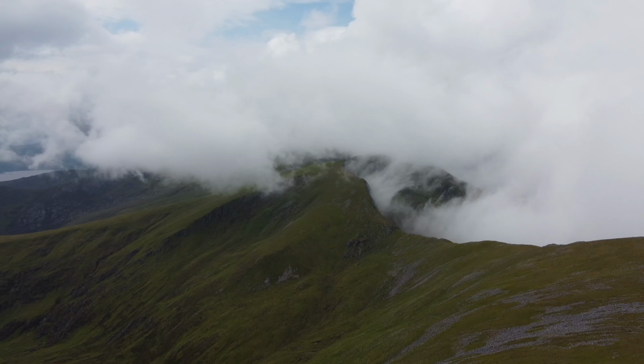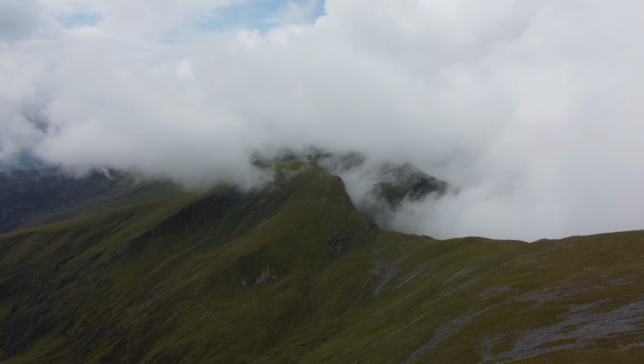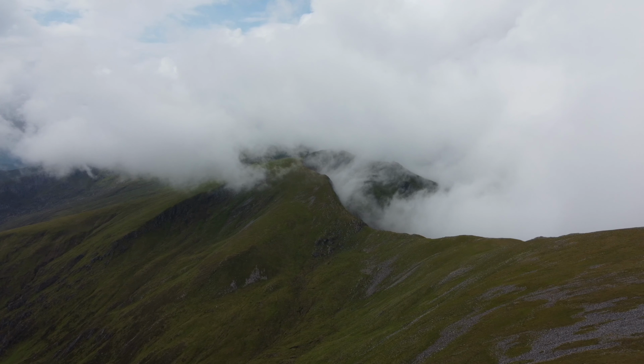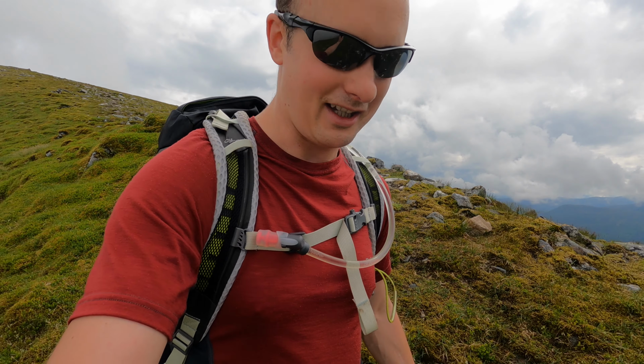It's quite cool walking along the ridge here. There's a bank of cloud just sitting to the right hand side of it, whereas on the left hand side it's completely clear. It's like it doesn't want to go up and over the ridge, at least not at the moment. I don't know. We'll see how it does as we continue along.